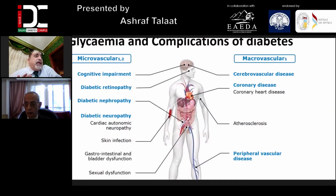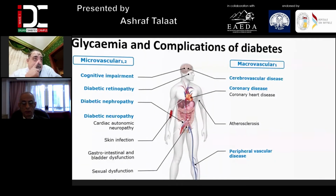As you know, glycemia and the complications of diabetes, including macrovascular and microvascular complications. The macrovascular complications increase mortality through cerebrovascular diseases, coronary artery diseases, atherosclerosis, or peripheral vascular disease. And also microvascular complications, the impairment of cognition and diabetic retinopathy and diabetic nephropathy, also neuropathy and diabetic foot, increase the morbidity. Next.